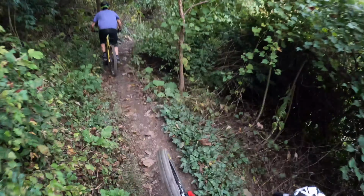These are some nice pumpable bumps right here, but we're going a little slow as we slow down for a breather. GoPro stop capture. Here we go. Try number two.